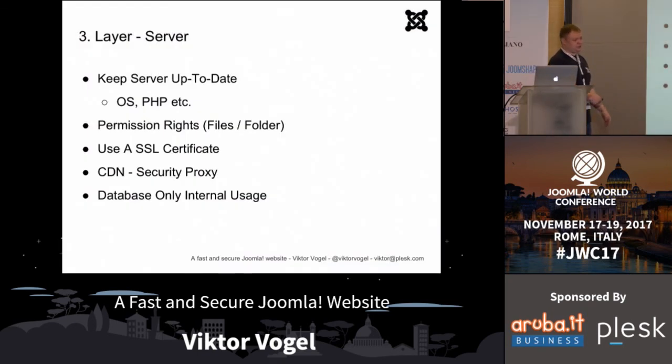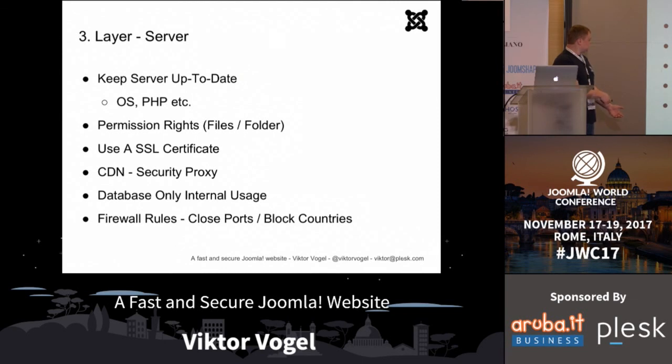Database only internal usage. If you have your own server, you can set up your MySQL database so that it's only callable from inside, localhost, and not from external. Firewall rules: what I do also, you can close ports. There are a lot of bots that are scanning your server and try to open ports.